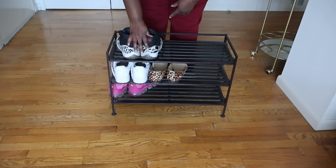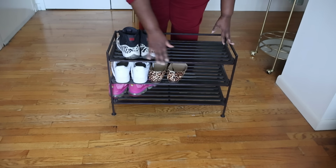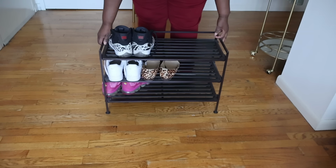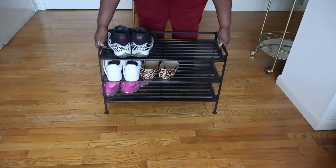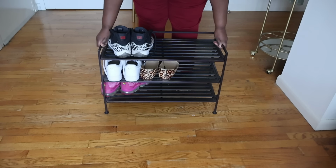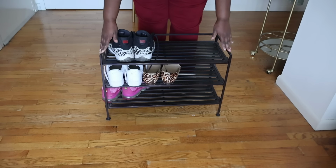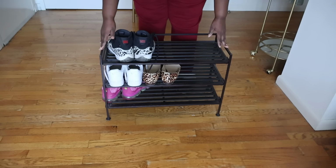I always have my sneakers here at the top. I also keep flats, you know, just in case. But yeah, this is such a really nice, good quality rack. It was easy to put together and it's nice and sturdy and strong. So definitely, if you're looking for a shoe rack, this is a really nice one.